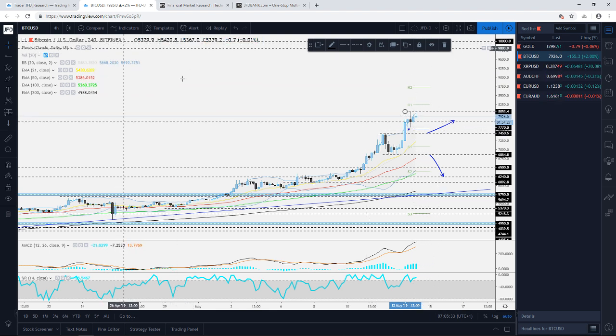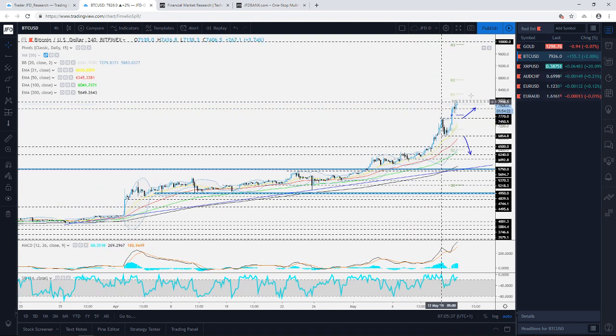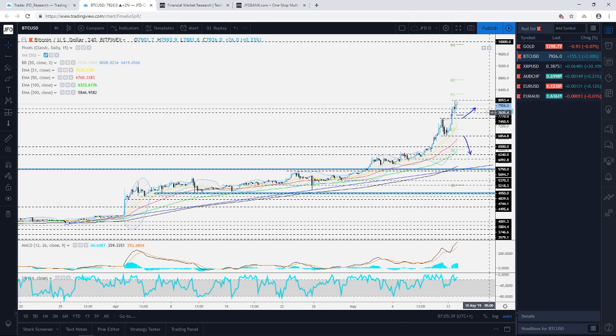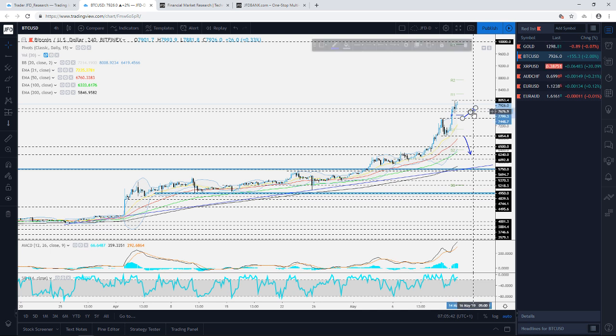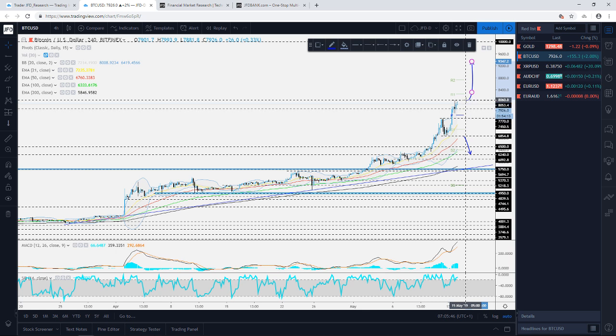I'm looking at the Bitfinex exchange here. So for now, of course, we are still more bullish than bearish on this one, especially if we see a nice good push above this recent high near the 8,050 level.